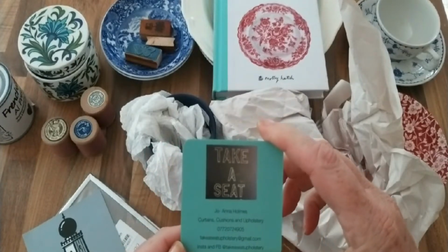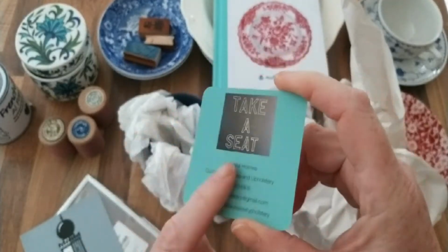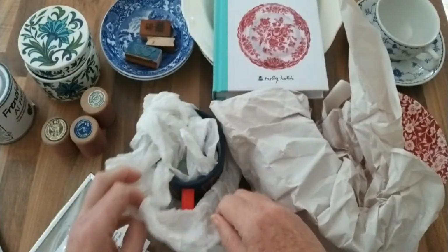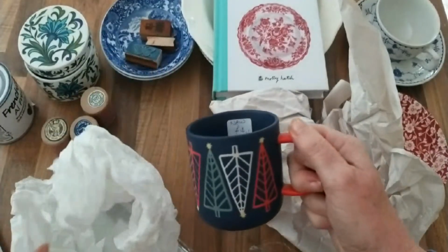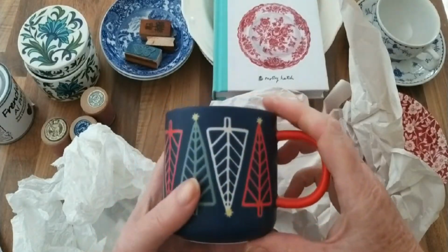And then in the vintage flea market we went to, there was an upholsterer, and I'm just finding it quite difficult to find an upholsterer lately, so I've got that card too. But in the little vintage market, I've picked up these Christmas mugs.